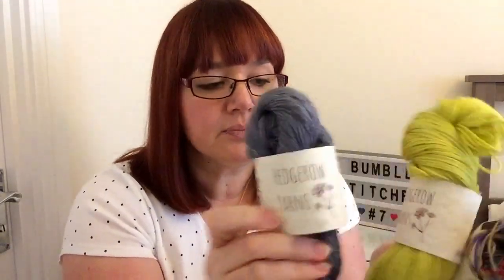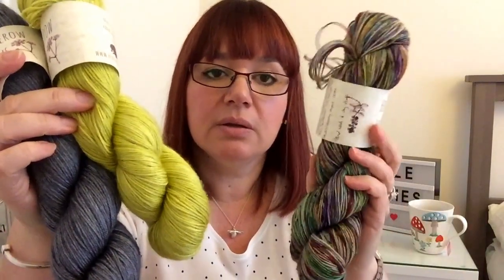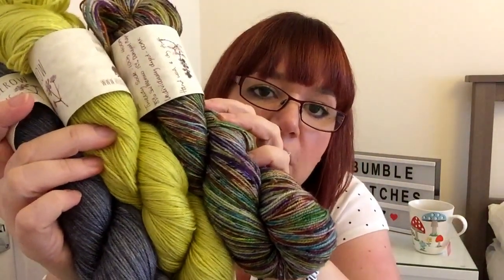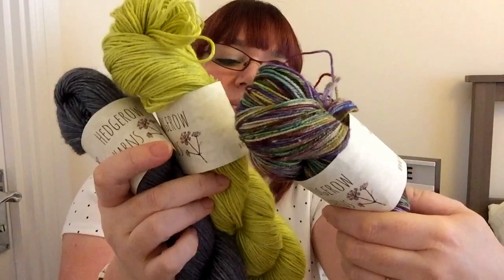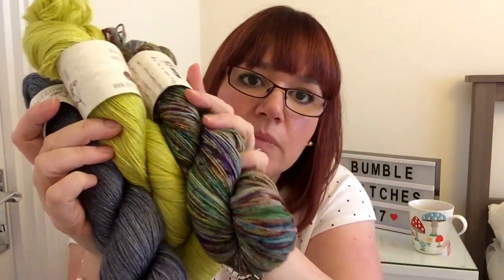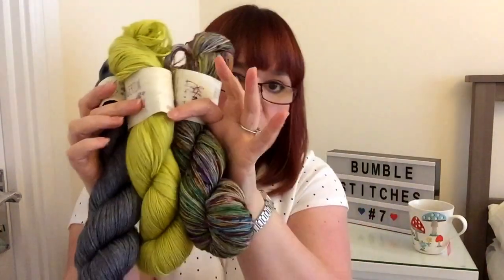These are all from Hedgerow Yarns, by the way. So I'm thinking one of those for the lace section, and then with the other and the speckledy, stripy, which is a one-of-a-kind colour, I believe. Yeah, it's a one-of-a-kind. Would be a really nice combination. And I think with this chartreuse green, it would have that spring-like feel to it and have a nice sort of freshness and brightness to it. So there's those 3.